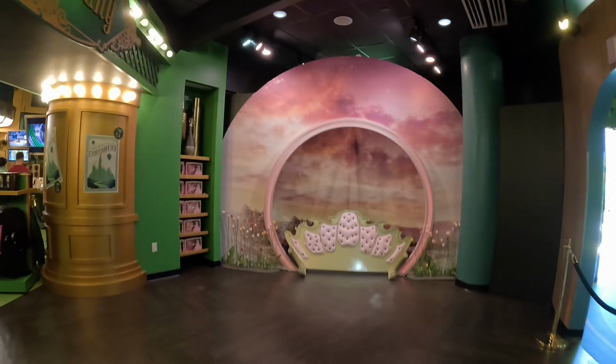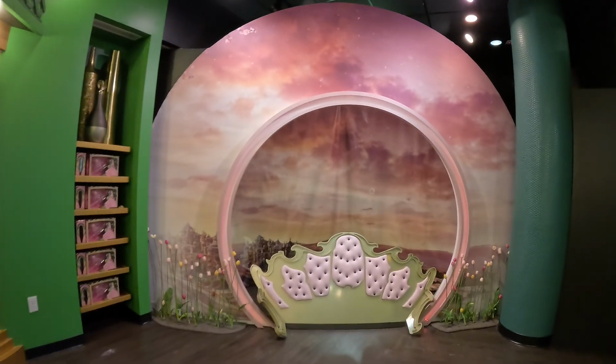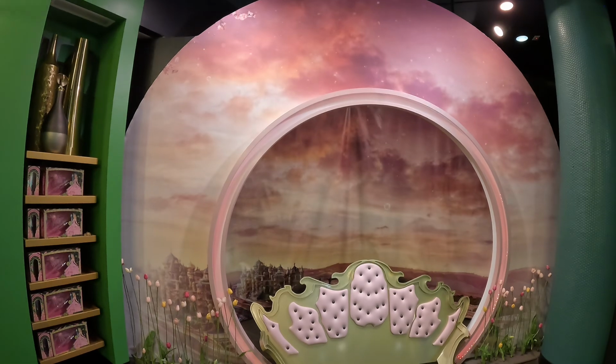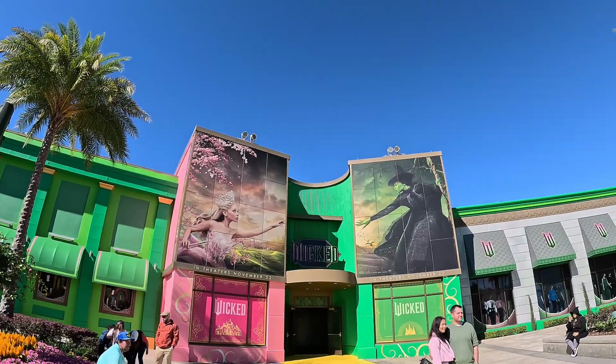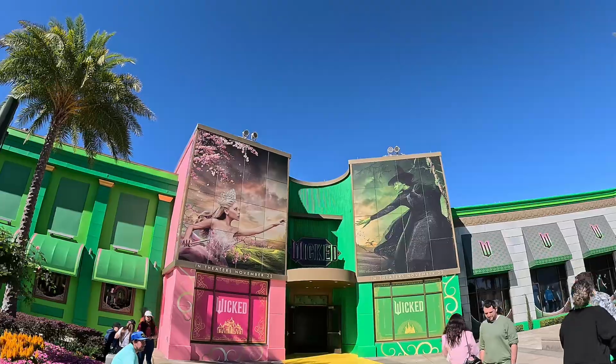Also, one thing too I did want to add is that there's actually a surprise meet and greet that can happen at any time. Unfortunately, because this surprise meet and greet with Glinda and Elphaba has no set times, expect to see them whenever really. I think right now we're gonna go ahead and head over to our next store, which is going to be the Holiday Tribute Store for 2024.